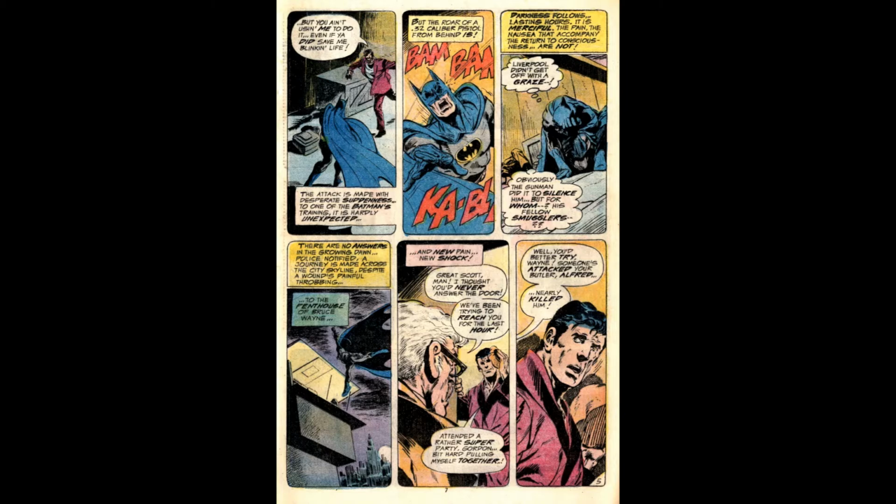I ripped the cover, by the way. Shit, that sucks. This was $18. I think this is the first appearance of Manhunter, I'm not 100% sure. Yeah, it is what it is. When handling old books, you gotta be really careful. Yeah, what can you do?